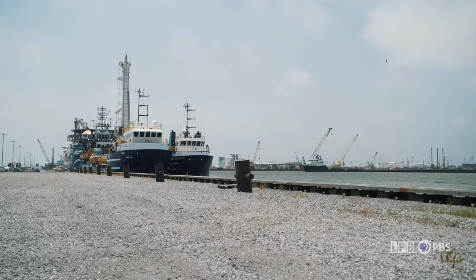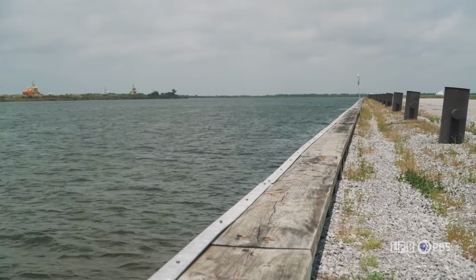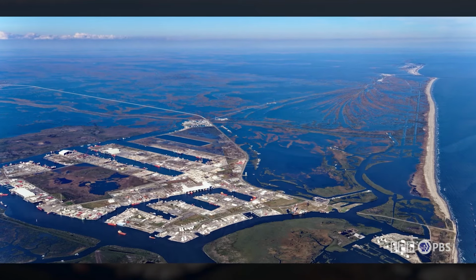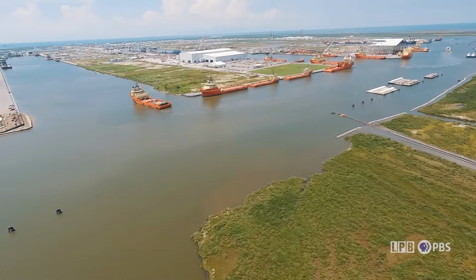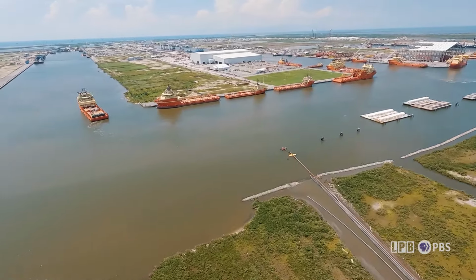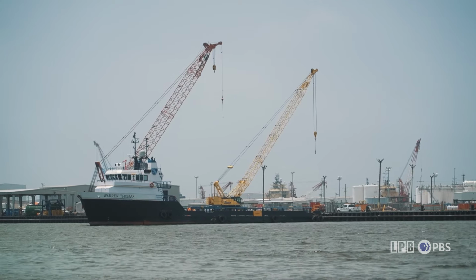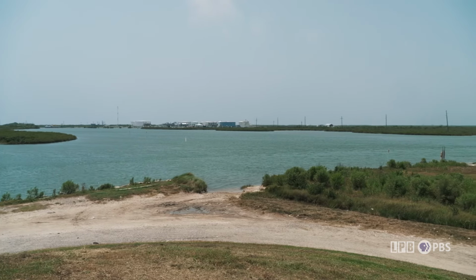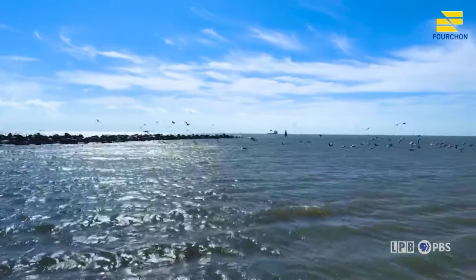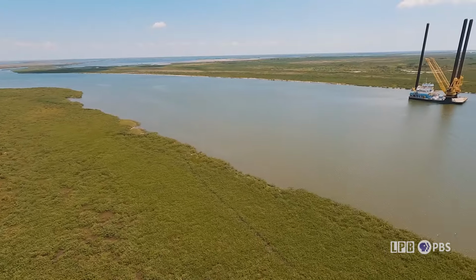Port Fourchon services 100% of the Gulf of Mexico's deep water assets that produce 18% of the domestic oil supply. Managed by the only elected port commission in Louisiana, Port Fourchon is capitalizing on its geographical position and experienced workforce to serve as the nation's demonstration project for the potential of offshore wind energy.